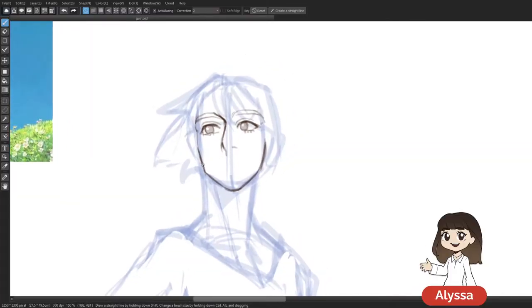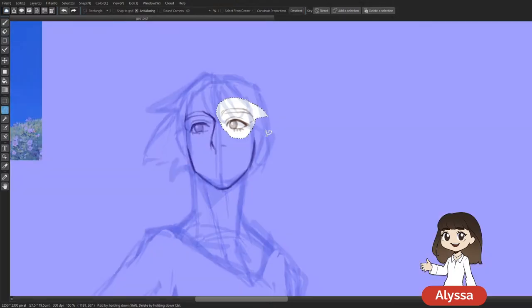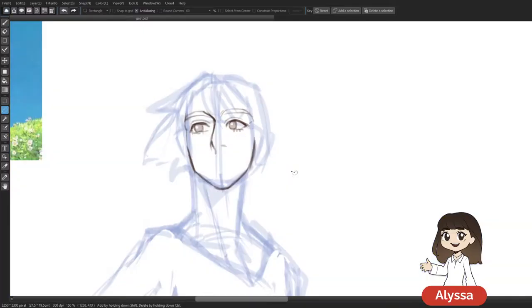And then I can draw on his eyes. Sorry. I keep saying I can draw on his eyes. My brain is malfunctioning. I already drew in his eyes. I meant to say next I'm gonna draw on his mouth.